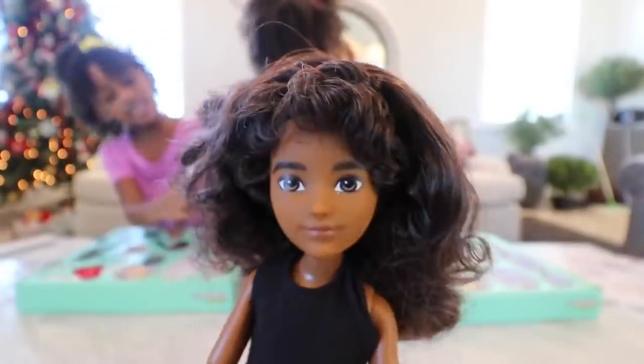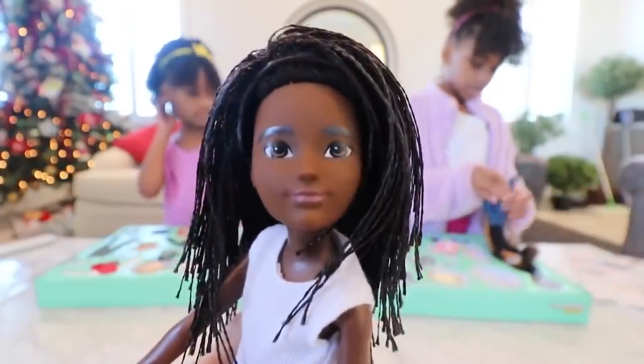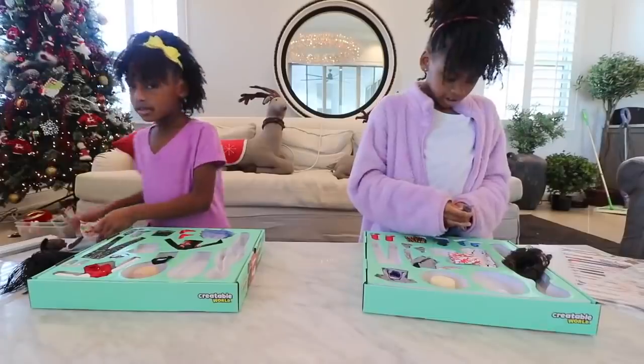Her hair, I wish my hair looked half that good. Is this how it is? So cute. Let me see hers. Yeah. There she is with her cute wig on. Oh, right, here you go. Cute. Thanks.